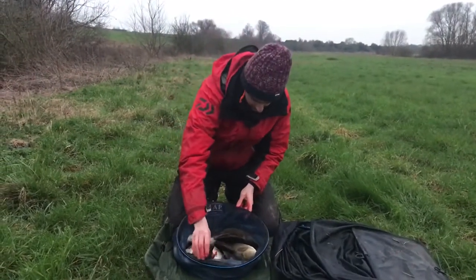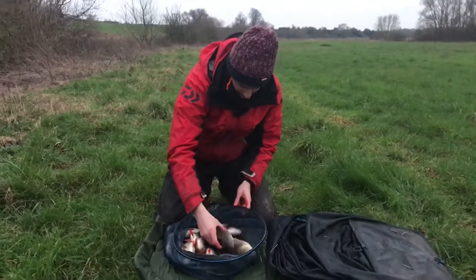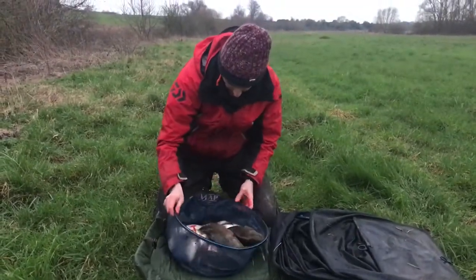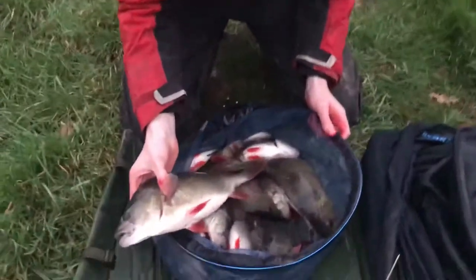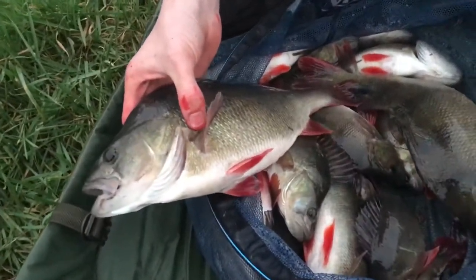Right, well here we go then, guys. We've got our catch of perch for the day. It's actually a very good time to still be fishing, but I thought we'd get the video of our catch whilst we still had some light left. And as you'll see, it's a banging net of fish. We've weighed it. It's 15 pounds worth of perch in here. Some absolute donkeys. We'll show you some of the individual fish as well.